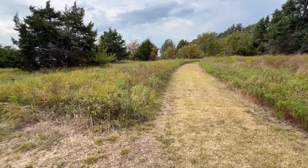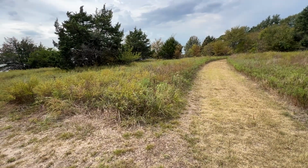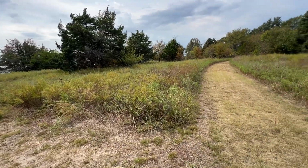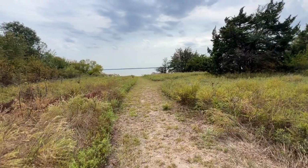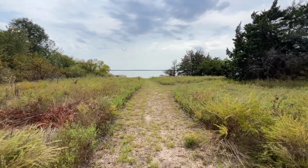Here we have another access point. So if the first trail to the water is full, you get down there and there's a lot of people down there fishing or what have you. Just keep walking along the trail, y'all, and you'll find another cut through path to the water. So there's plenty of opportunities to get your rod and reel out here and do a little fishing.